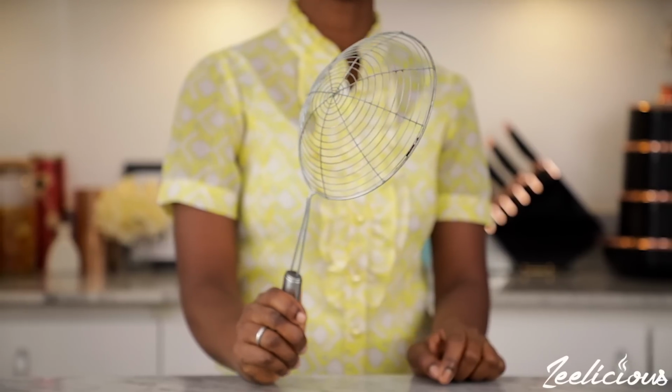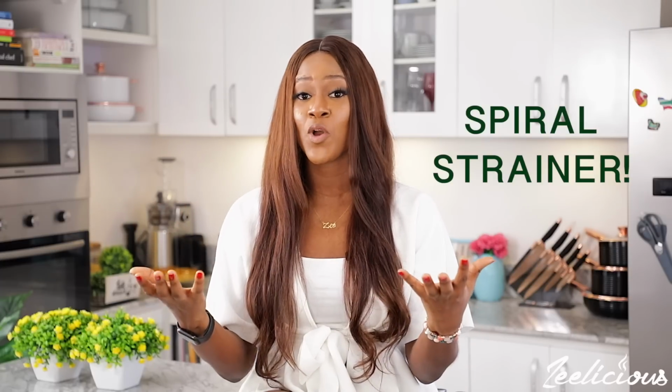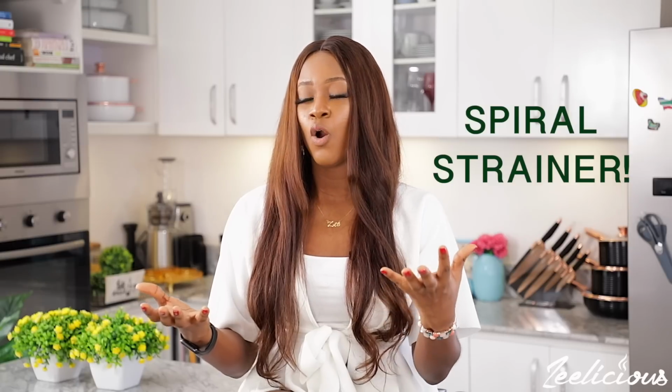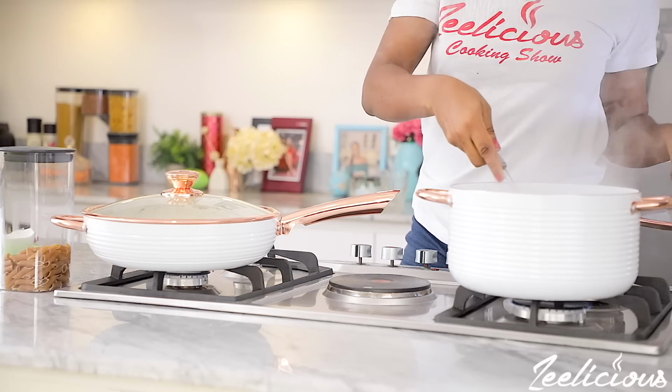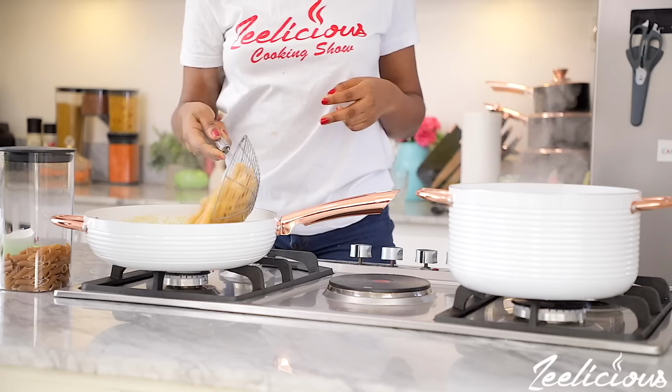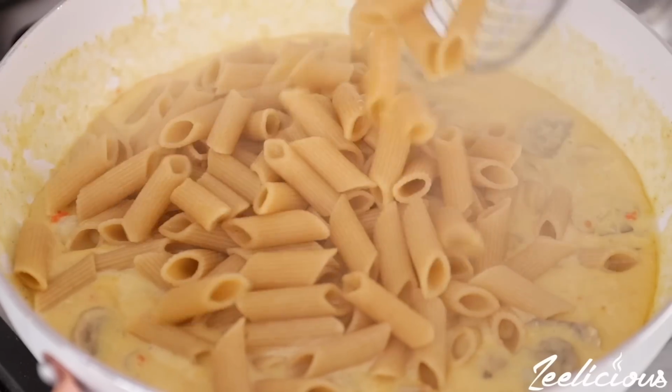Another one is this frying spatula. I think it's called the spider spatula or spiralized spatula. I'm not sure what it's called. It also comes in handy when you're frying or when you want to pick a lot of things from a lot of liquid, and you don't want to take the liquid, you just want to grab the things inside it. So whether it's liquid or oil or whatever it is, it comes in very handy to pick up stuff.